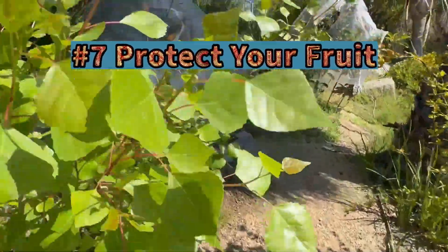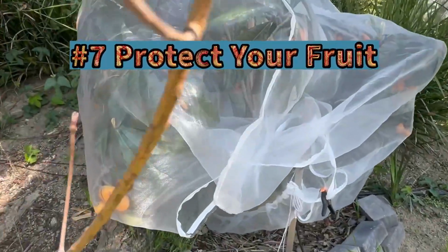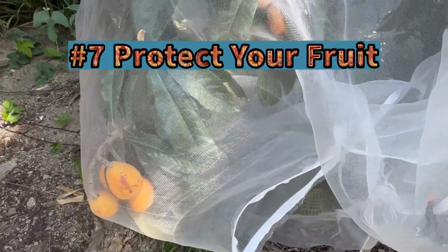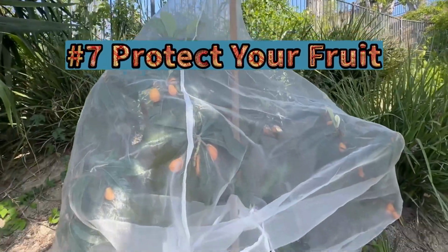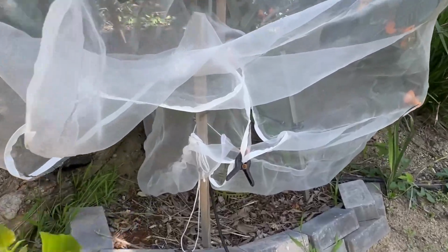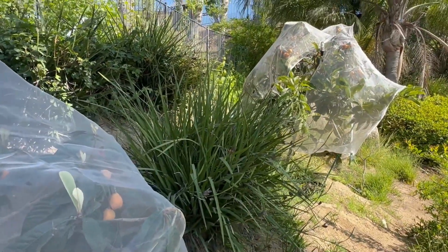Activity number 7, protect your fruit. We work too hard to get our fruit trees growing and producing a harvest to let birds and rodents and other animals take all of our fruit. No, I don't mind sharing a little bit, but I certainly don't want to give away all of my fruit to animals.